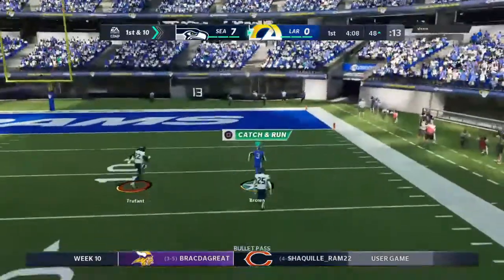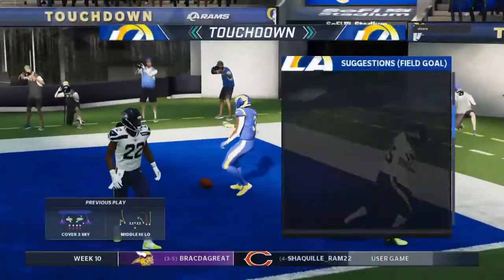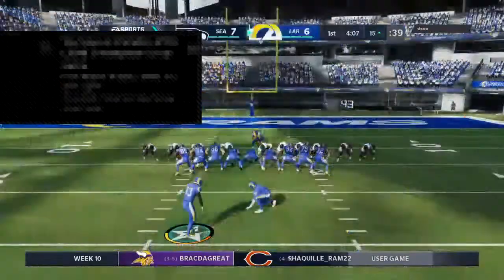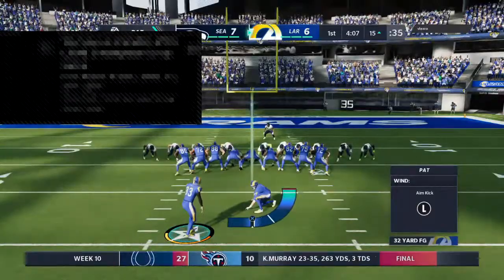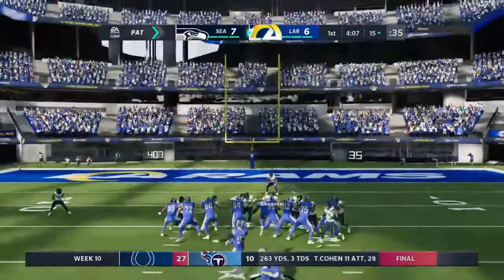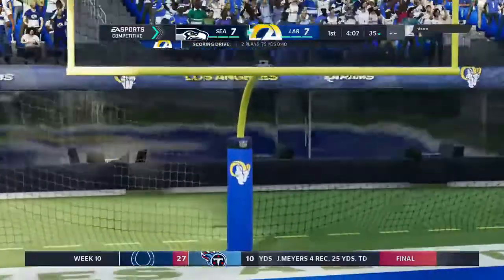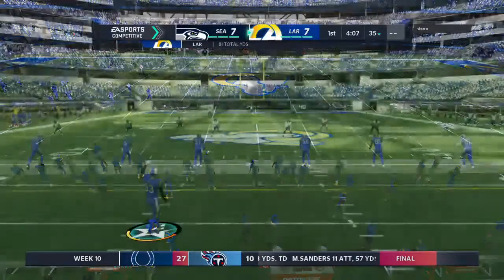He's going deep for Brown. This is caught inside the 15. Touchdown, LA! Hollywood, Marquise Brown with touchdown number 7 on the year. And the Rams are an extra point away from tying up this football game. And his kick is right through. That ties the game at 7.